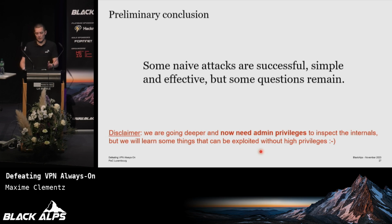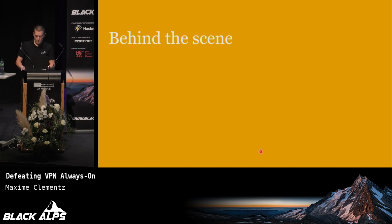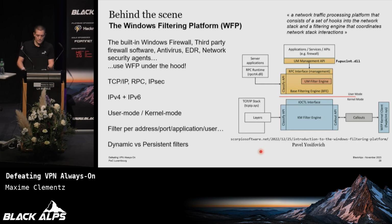So we will need admin to exploit that or to explore how it is being implemented. But the objective is, of course, to find some attacks that then can be exploited without privileges, okay? So, behind the scenes, I need to speak about the Windows Filtering Platform.